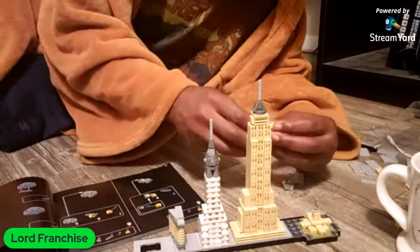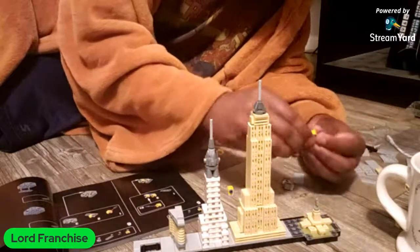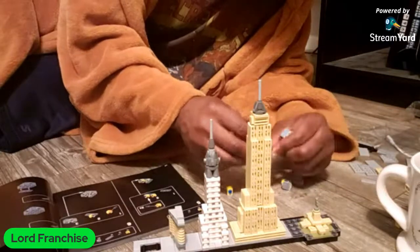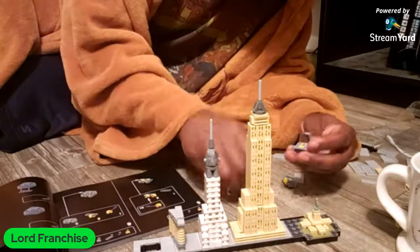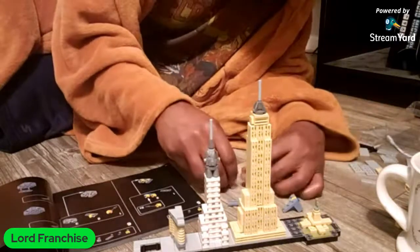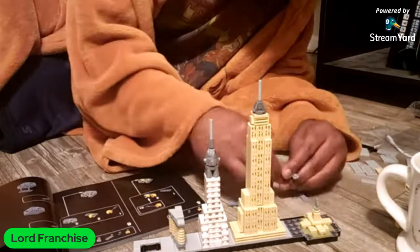So why did they just do that then? These instructions don't make any sense. Why did they just do it? All right. Weird instructions. Just tell me to do that in the first place. So you're wasting time. Wasting the viewer's time.